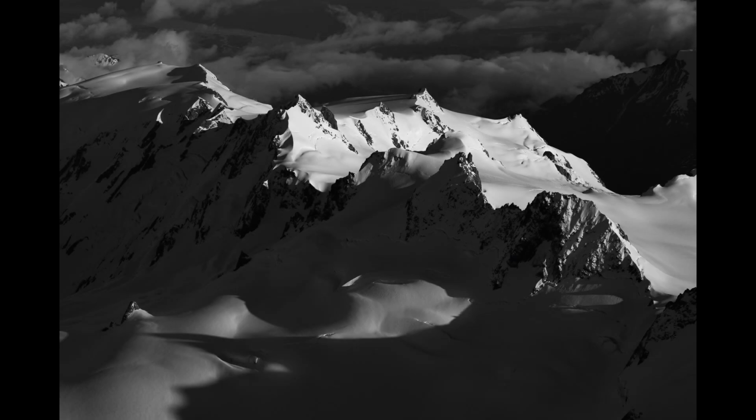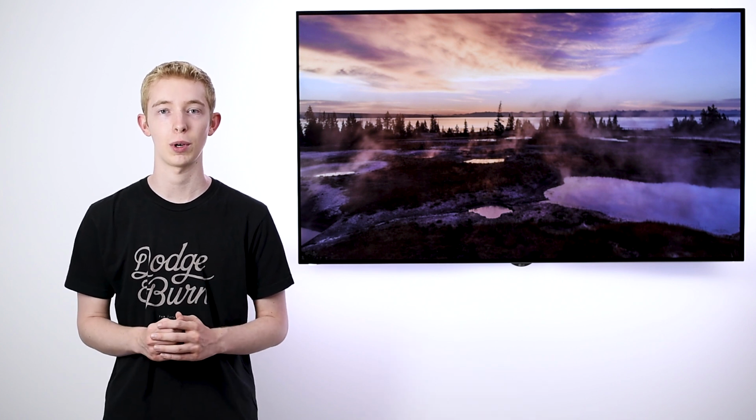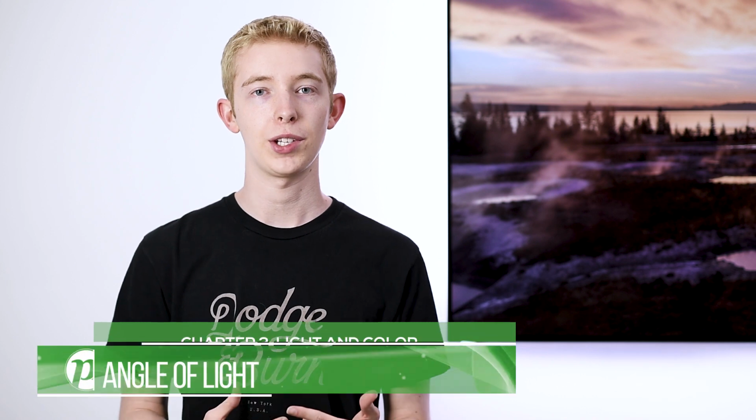However, in other photographs, like this one for example, harsh light is not necessarily a bad thing. In this case, I wanted to demonstrate the intensity of the landscape, and hard light does exactly that. So at the end of the day, both types of light are important tools to have at your disposal. The angle of your light source is also very important in landscape photography.